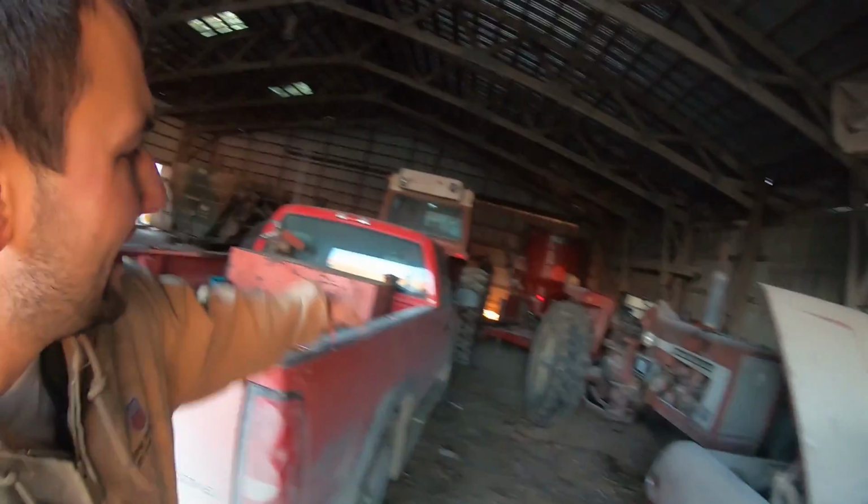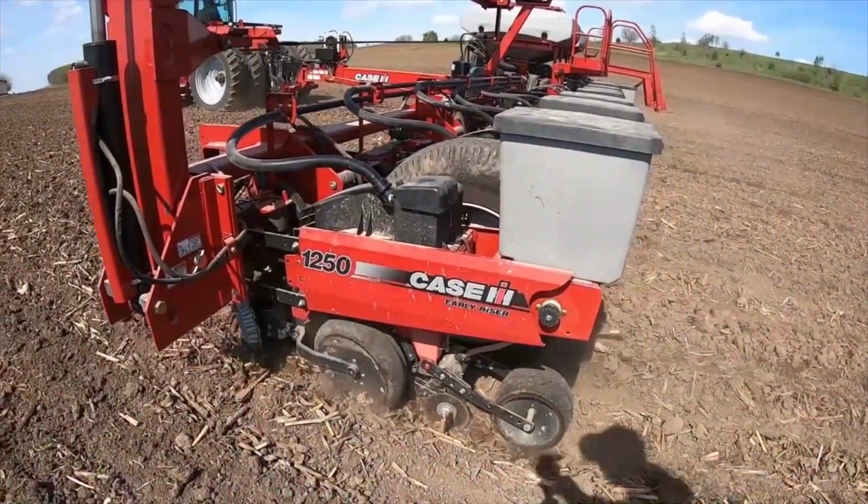Hey guys, we have 10 tractors that are over 40 years old that we still use on our farm. Here's 3 of them right now. Stay tuned to see the other 7. And I got an announcement on the end, so you really want to stay tuned to that.